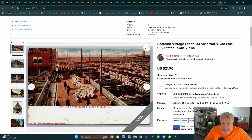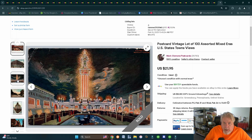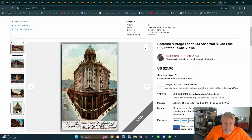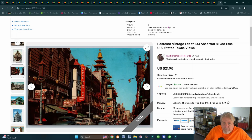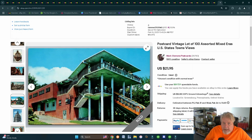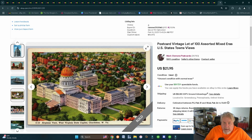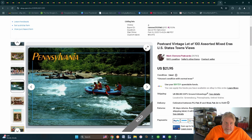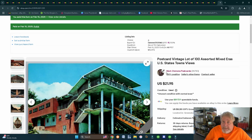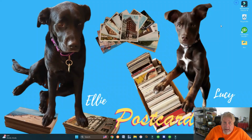And lastly, for today, we will end this part of the video with this item. This is a lot of 100 assorted mixed era U.S. towns, states, and views. I sell a lot of these 100 card lots. Here we see the Stockyards in Chicago, Hotel Cumberland, Maryland, Amusement Park White City in Chicago, Detroit, Michigan, Pittsburgh, PA. Looks like Chinatown, I don't know, maybe San Francisco. Library in New York City. There's some kind of a cable car, and so on. There's a view in Harrisburg. There's a ship in New York City. Charleston, West Virginia. Some ladies on the beach in Florida, Pennsylvania, and so on. Nice assortment of cards there. That lot of 100 cards sold for $21.95 plus shipping.